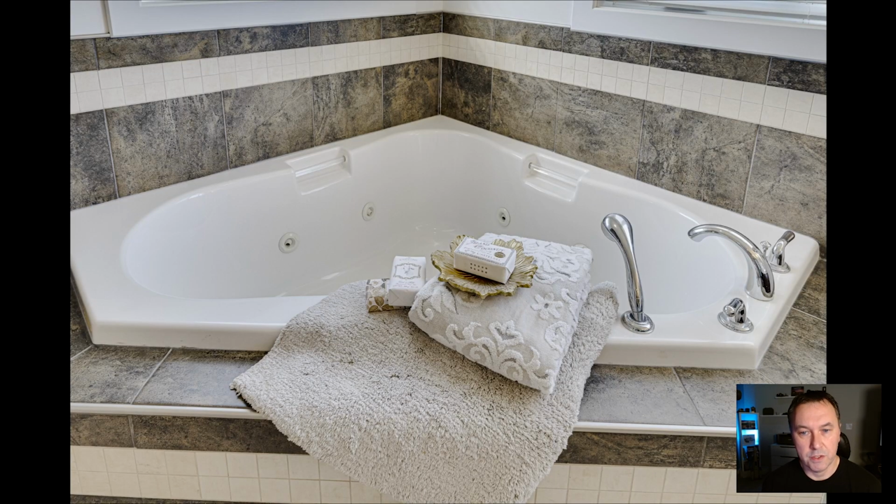I'm going to hit the details of the tub because it's a jacuzzi tub. I'm angled down. I want to show that. I want to showcase it's an upgrade. It's a beautiful tub. We're going to go around.